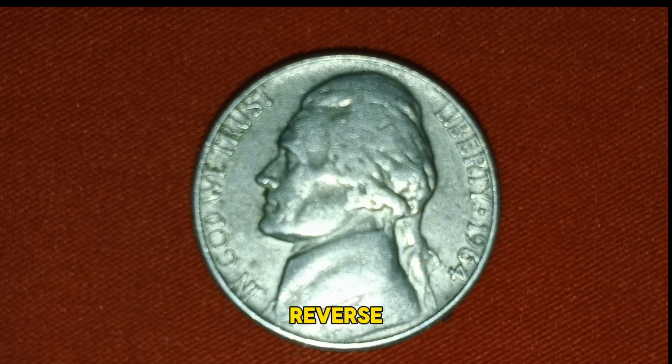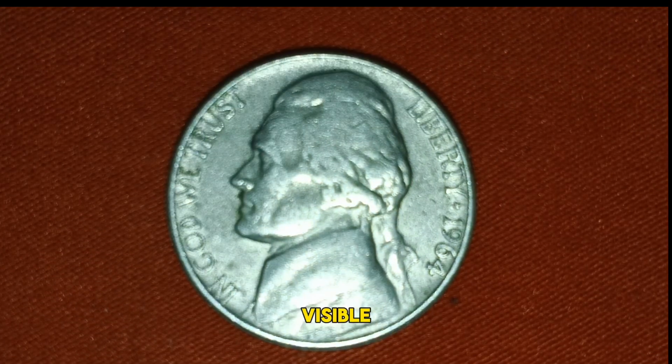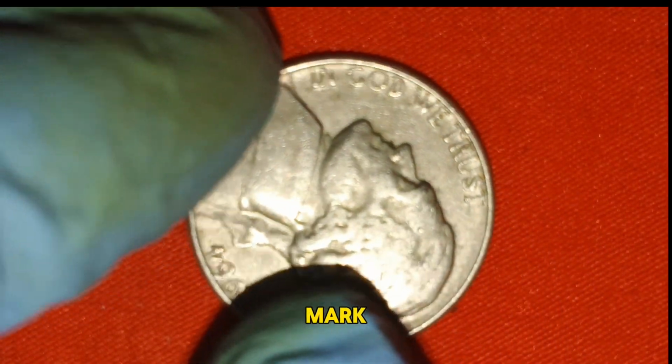Next, look at the reverse. Use a magnifying glass to examine the steps of Monticello. If all 5 or 6 steps are clearly visible and separate, you may have a full steps coin, which can command a premium.